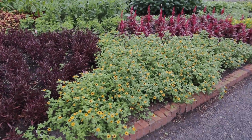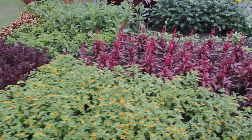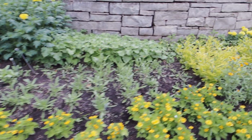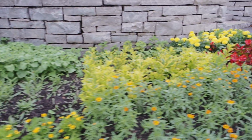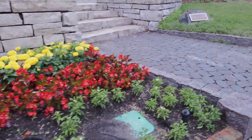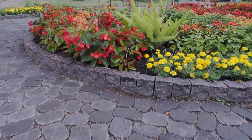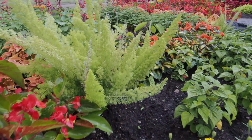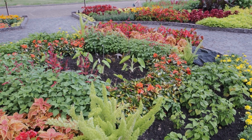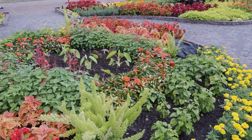I mean, check out some of these. There's some Cleosa, I believe, that reddish there. Can you just imagine how much it would cost to put a garden like this in? Begonias, I mean, gorgeous, but look at this foxtail fern. I thought that was so cool looking. Just really cool texture.